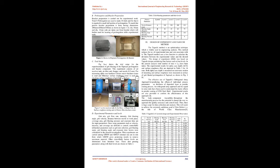3. Design of experiment and Taguchi method. The Taguchi method is an optimization technique which is widely used in engineering analysis. This method reduces the number of experimental runs and the cost associated with it. The Taguchi method uses a loss function to calculate the deviation between the experimental values and the desired values. The design of experiment, DOE, was based on Taguchi design considering 4 factors each at 4 levels. In the present analysis, a total of L16 runs have been taken.